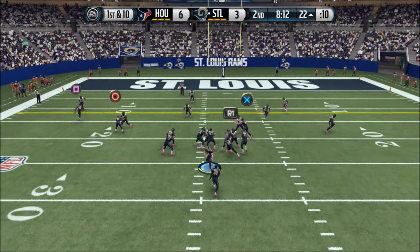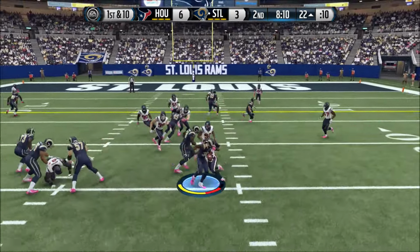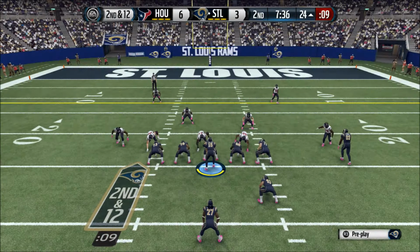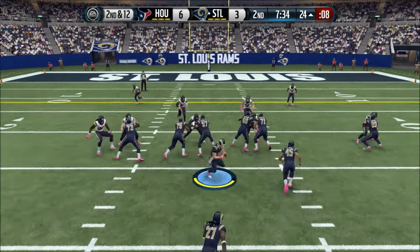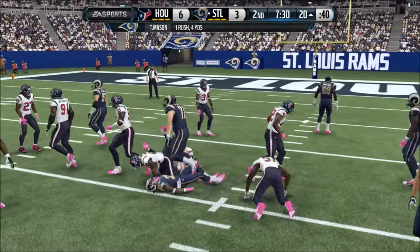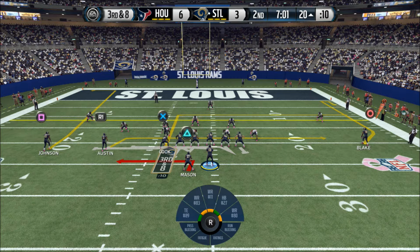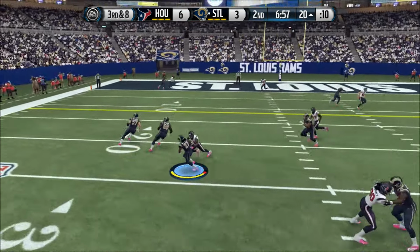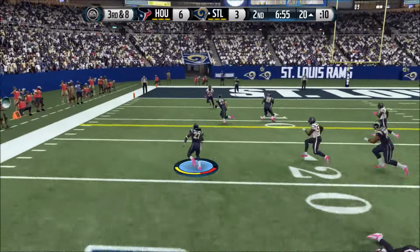First and 10. Gurley's going to take the handoff now. Nothing there as this goes. Second down and 12. Strong eye handoff here. Third down and 8. Mason's got it. Screenplay.